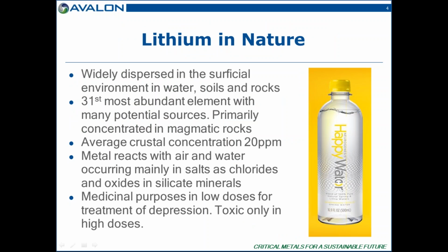So beginning with lithium in nature, just a few basic facts about lithium. It's very widely dispersed in the Earth's crust. It's a relatively abundant element, 31st most abundant. And that's good news for users of lithium going forward, in that it essentially means that I don't think the world will ever run out of having adequate lithium to meet the needs of industrial users. Its primary concentration in the crust on average is about 20 ppm.